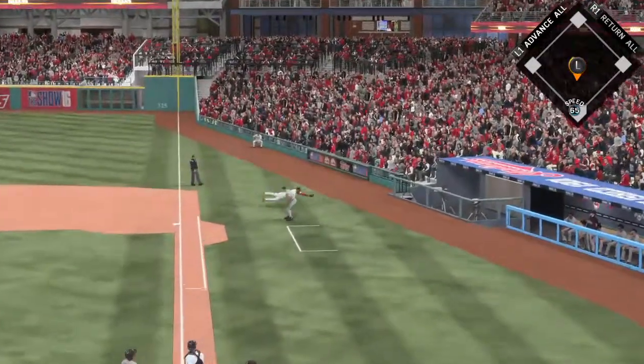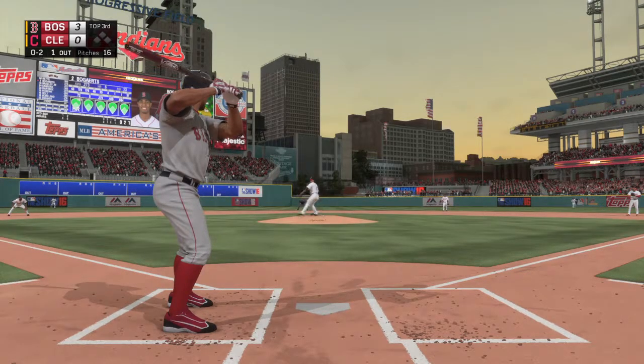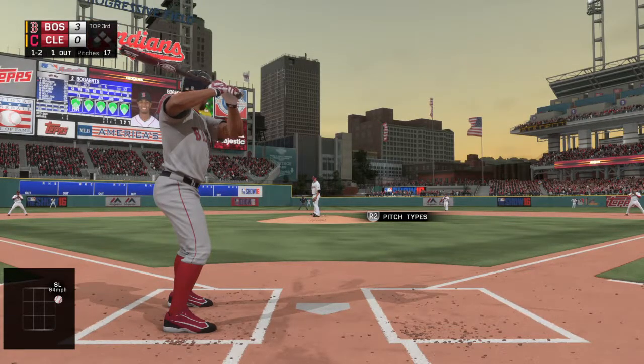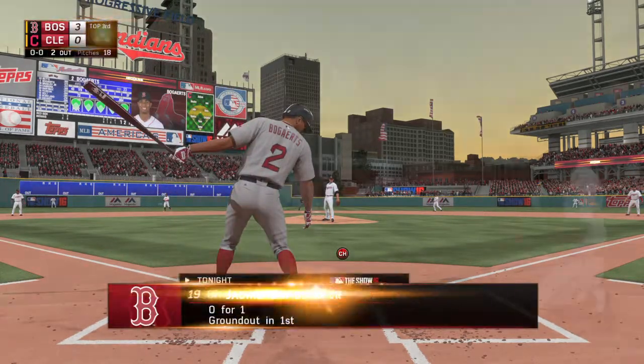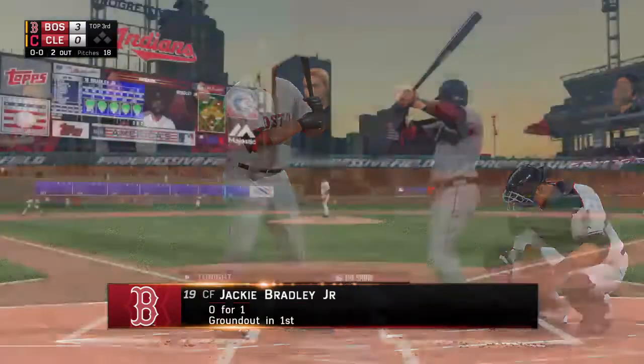Now a little pop-up off toward the first base side. And a heck of an effort over there at first, but it'll be for naught as this is a foul ball. A little bit off the outside. It's 1-2. Now a swing and a miss here as he's down on strikes. So it's 2 up, 2 down to begin the third.